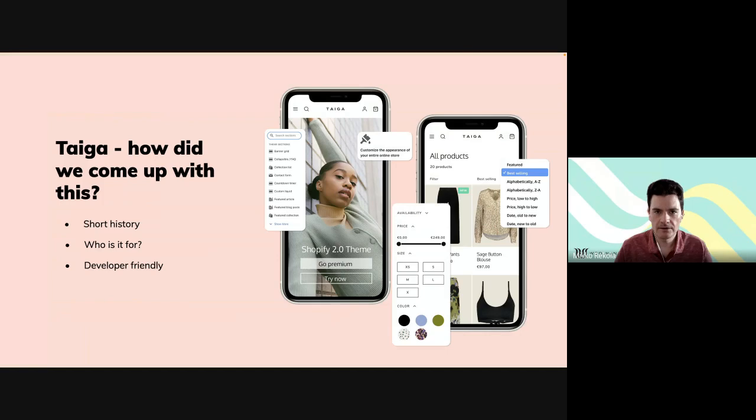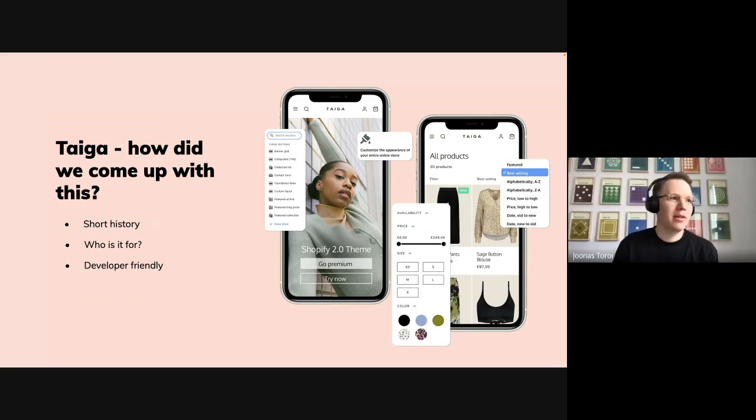Joonas, we have lately released our first own premium theme on the Shopify theme store called Taiga. What's the background behind this? I've heard that it was a request from Shopify that, hey, it would be good if you guys could publish something great on the theme store. Is this correct? Yeah, that is correct.